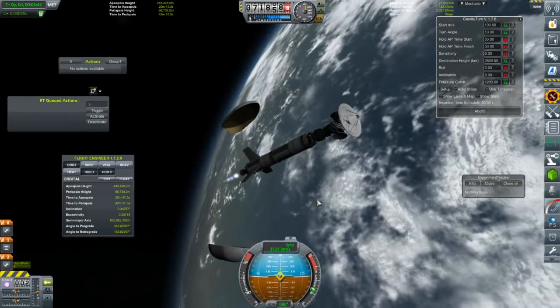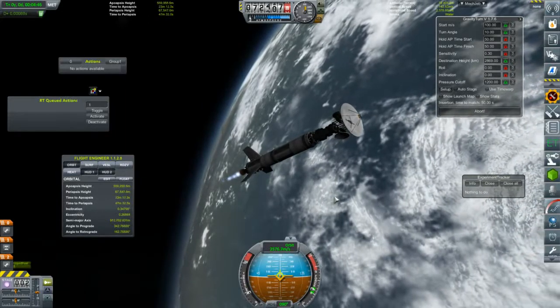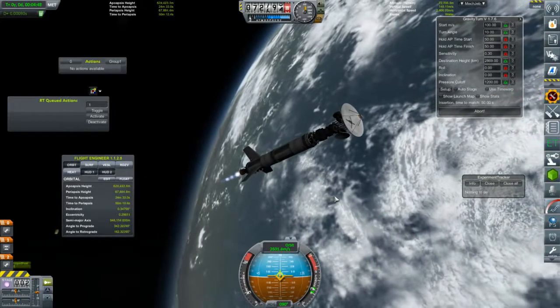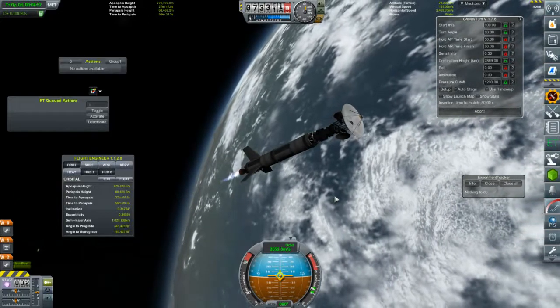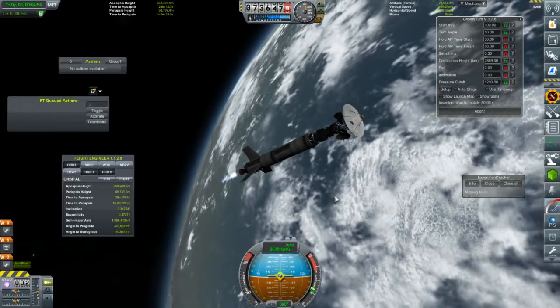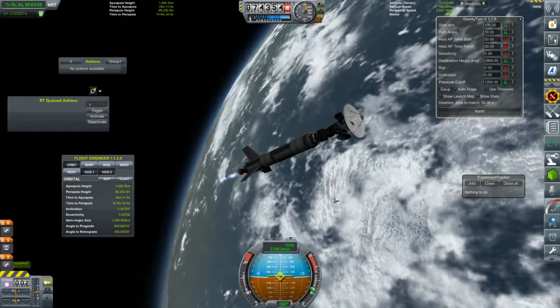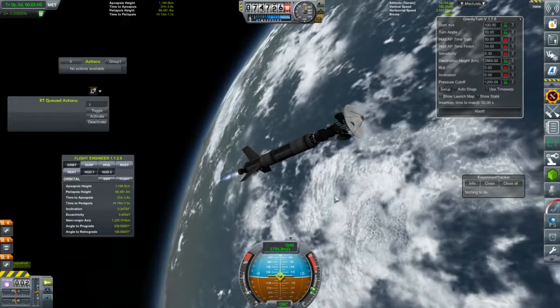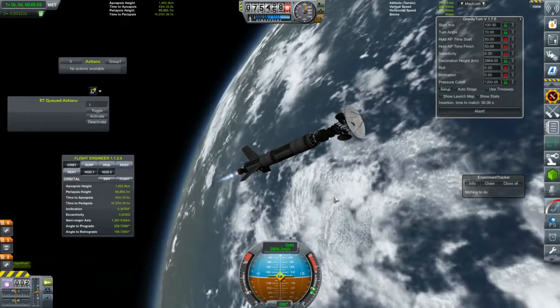And there go the fairings. Only 10 minutes after I preempted them. So we only have comms with Kerbin's base control. So it's important that we remain within line of sight, so that we can continue to control this spacecraft. Otherwise, this is going to be an expensive splash into the ocean somewhere.